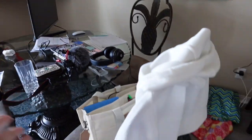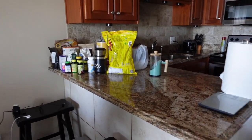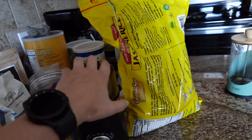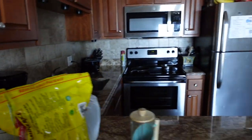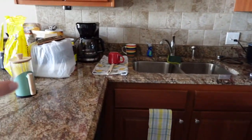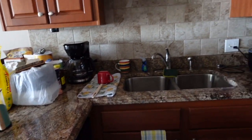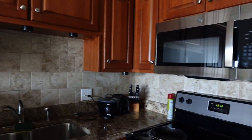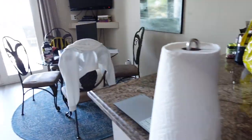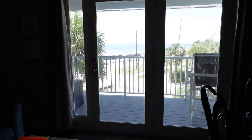So I brought it all, and we brought a bunch of food, as you can see, even our kitchen stuff, coffee grinder, French press. We brought our rice cooker. So yeah, here's the kitchen. Very, very tiny. There's no pantry or anything, so we can't put the food up. And there's not even much cabinet space. So yeah, we're just making it work. Tiny little fridge.